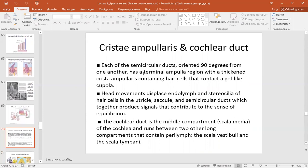Crista ampullaris and cochlear duct. Each of the semicircular ducts, oriented 90 degrees from one to another, has a terminal ampulla region with a thickened crista ampullaris containing hair cells that contact the gel-like cupola. Head movements displace endolymph and stereocilia of hair cells in the utricle, saccule, and semicircular ducts, which together produce signals that contribute to the sense of equilibrium.